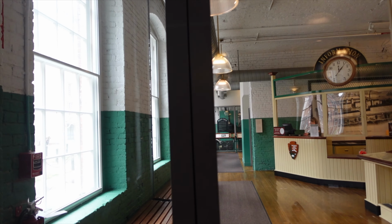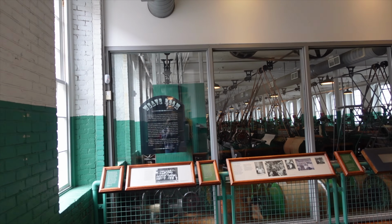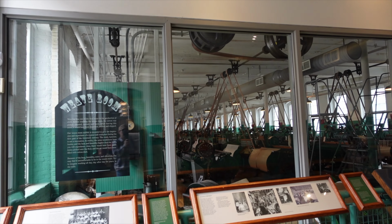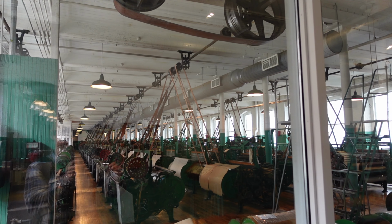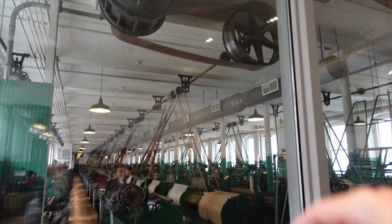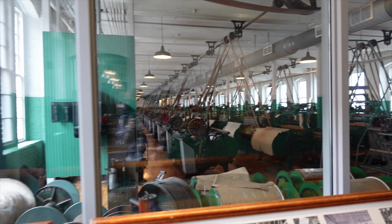Much warmer in here. All right, here we go. Okay, so the weave room, and about 100 machines back here. They're going to turn them on in about a half an hour, but pretty cool. You see them belt driven. And here just some information.